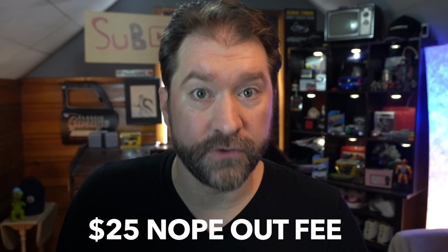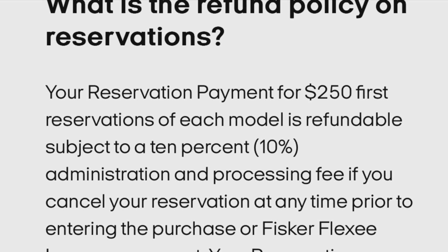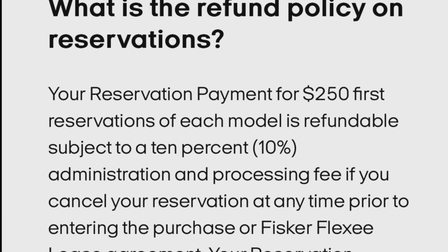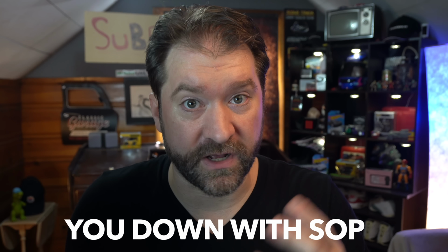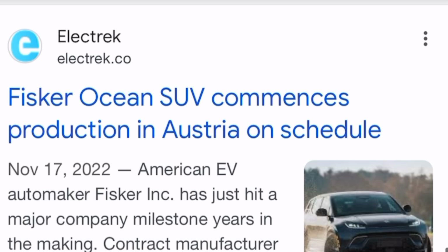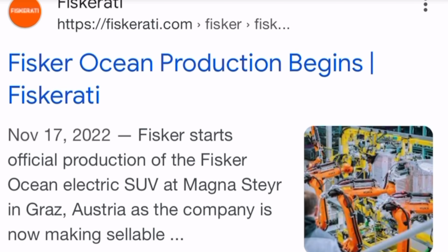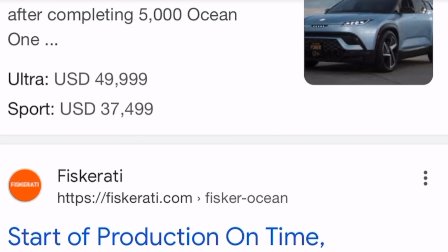The $25 nope out fee. So if you reserve a Fisker Ocean and you decide to cancel, Fisker keeps 10% of your original reservation fee. Some people thought that was a red flag. Making start of production a big deal. Those who were completely in the know were aware production was going to be extremely slow at first, but I feel like it created a lot of false optimism about when deliveries would start.